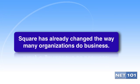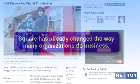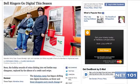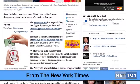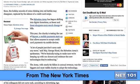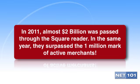Square has the capability of revolutionizing several points of irritation for both small businesses and nonprofit organizations. In the 2011 Christmas season, the Salvation Army used Square to collect donations for their famous Red Holiday donation buckets. In 2011, merchants processed almost $2 billion through Square readers, and Square passed the 1 million active merchants mark at the end of the year.